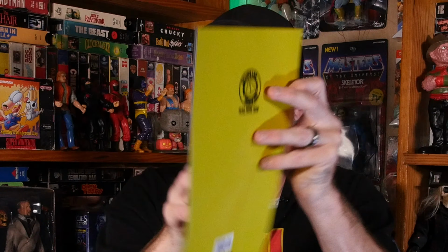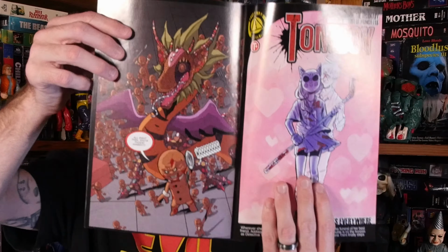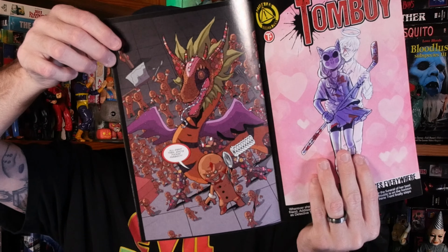I love these. Maybe one more little piece of art. Let's see what else we got. Yeah, let's see. Here's a really cool page. Here's the old Ginger Dead Man himself.